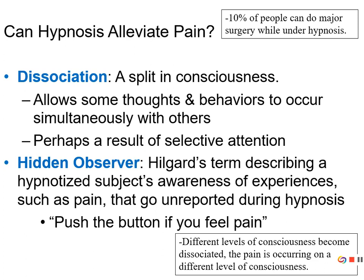Holy crap. All right, here's the deal. Here's a button. You've got your arm in the bucket of ice. If there's any part of you that's feeling pain, push the button. And so the person that's hypnotized says, I feel no pain, but this button, bing, bing, bing, bing, bing, sound, holy shit, I feel pain. So it's there, but maybe you've partitioned it or kind of pushed it to one side. I don't know. I'm not a hypnosis person, but it's pretty interesting.